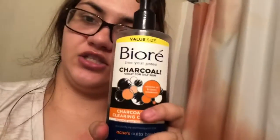So I go in with this one, but if I'm going to prep my skin before I do all my makeup, I go in with this one, which is the Biore Charcoal Cleanser, and it is for oily skin because it does say that on here. It says charcoal, and then on the bottom it says great for oily skin. So I use this one in the morning to prep my skin, and then at night I use the Neutrogena Deep Clean.